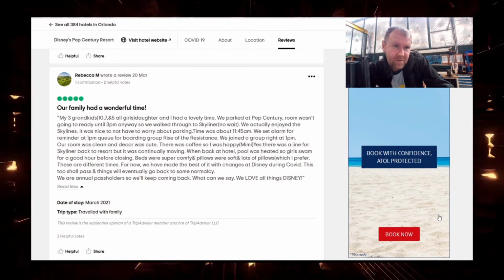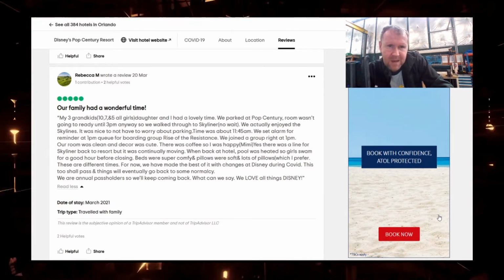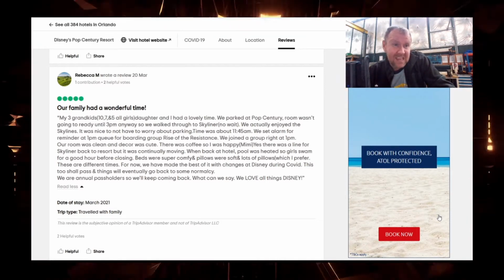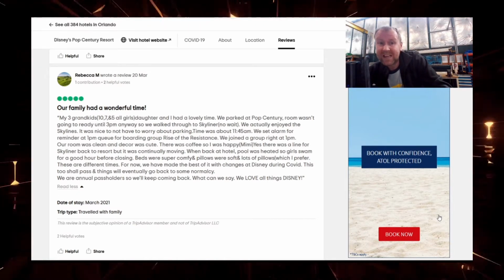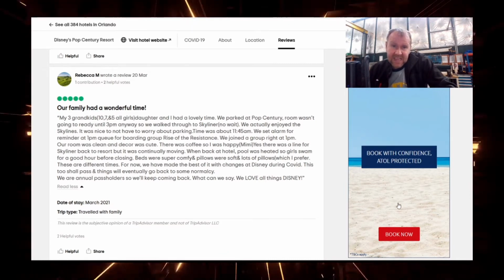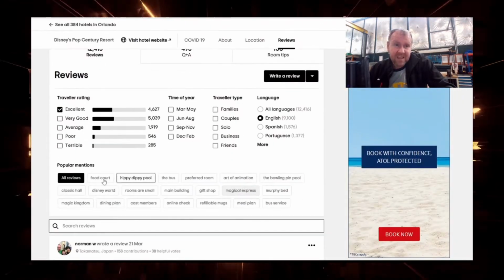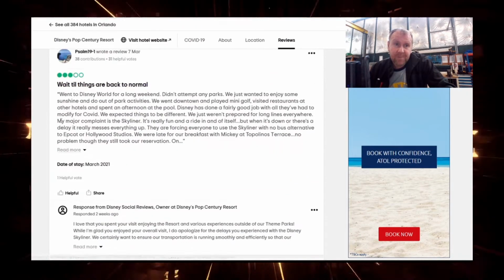These are different times. For now, we've made the best of it, and changes at Disney during COVID. This too shall pass, and things will eventually go back to some normality. We are annual pass holders, so we keep coming back. We can say we love Disney, so they're totally in love with Disney. Let's move on to the next one now.